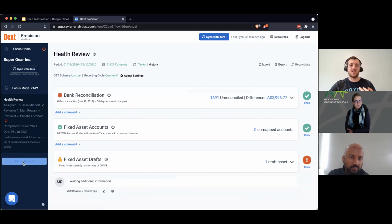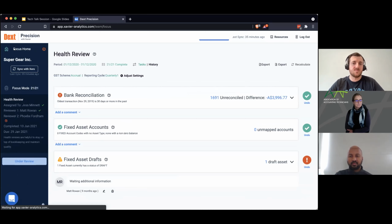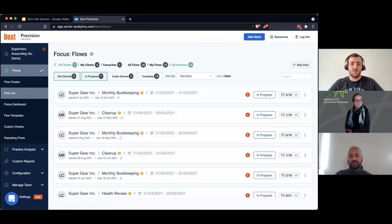So yeah, you have an option here to either mark it as complete or to hand it back to the team member with some notes. Again, we want to make it really easy to structure what your tasks are. Some people say, hold on, I'm already using XPM or some other sort of tool. We're not trying to replace practice management solutions.